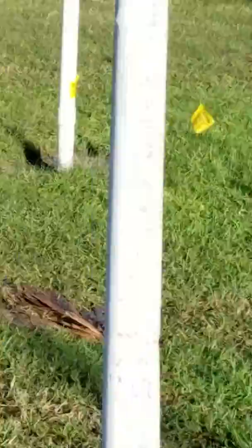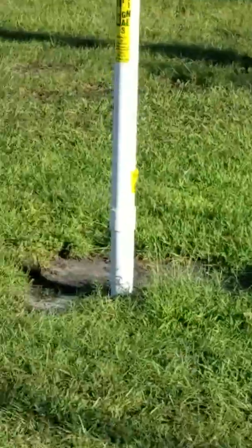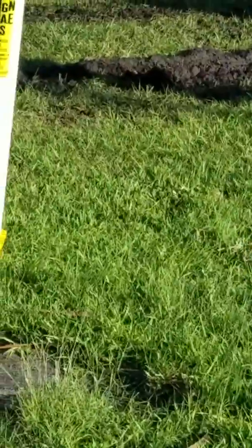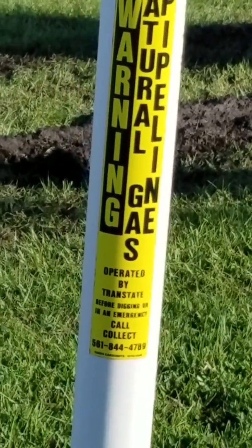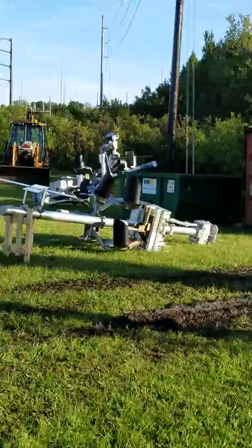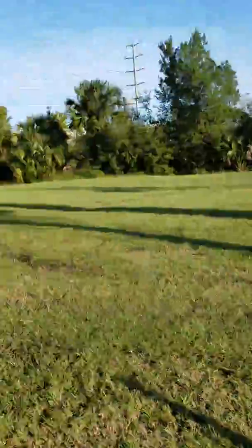And we already have a petroleum pipeline running down through here. Been here for years. You know, warning, petroleum pipeline, no excavation. And undoubtedly there's a KUA natural gas pipeline back over there. Let me get up here close so we can actually see it. And then we have new cross arms for this new train that's going to come down through here.